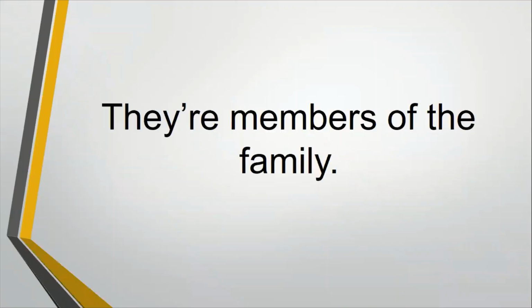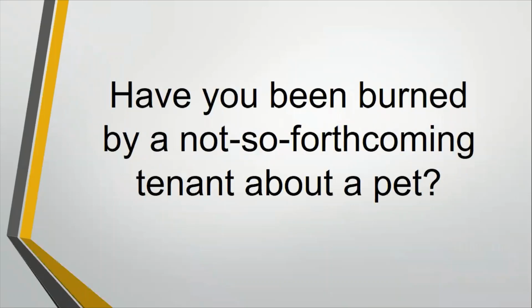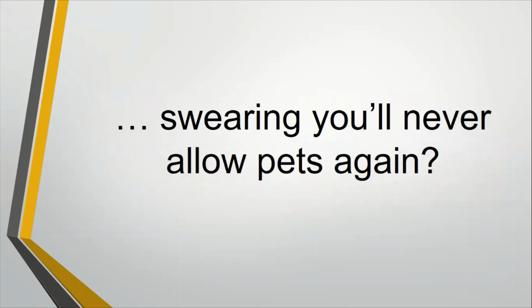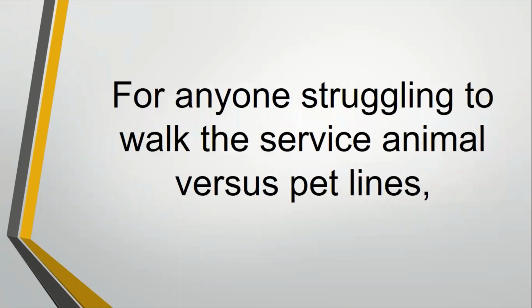Today, what we're going to talk about: 5 resources to help you manage pet allowances. They're cute, they're cuddly, they're members of the family, and they also wreak havoc on your rental property investment. We're talking about pets. So how do you currently handle pet allowances? Have you been burned by a not so forthcoming tenant about a pet? And how many times have you replaced the carpeting in your rental property, swearing you'll never allow pets again? If any of these scenarios sound familiar, this is the pet conversation you need to see.